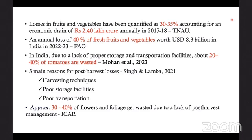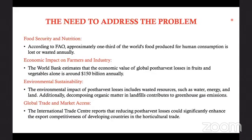And speaking about the flowers and foliages, approximately 30 to 40% gets wasted because of the lack of proper post-harvest management. So why is the need to address the problem? The first point is because of the food and nutrition security. According to the Food and Agricultural Organization, approximately 1/3 of the world's food production, which is produced for human consumption, is getting wasted. Next is on the economic impact on the farmers and the industry.